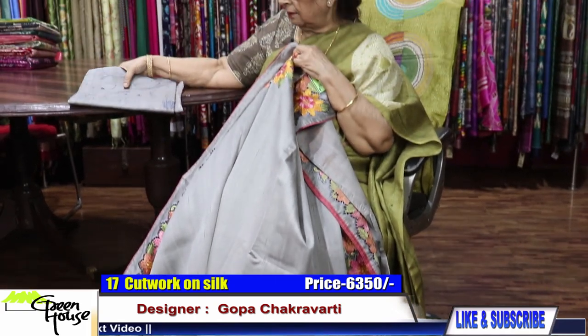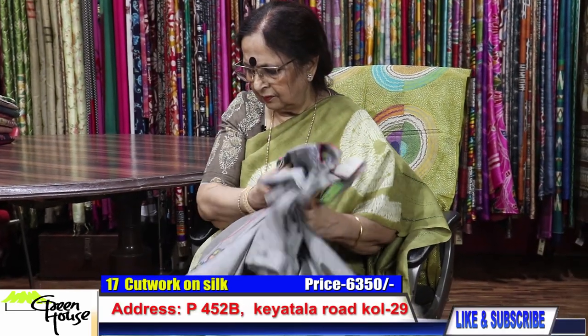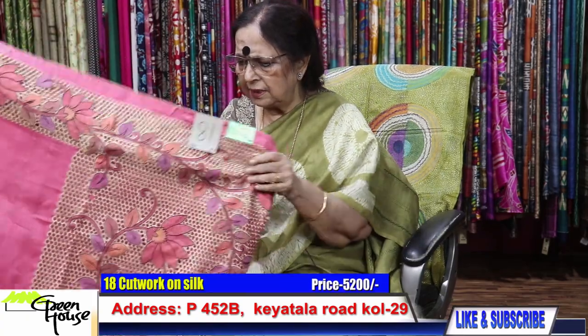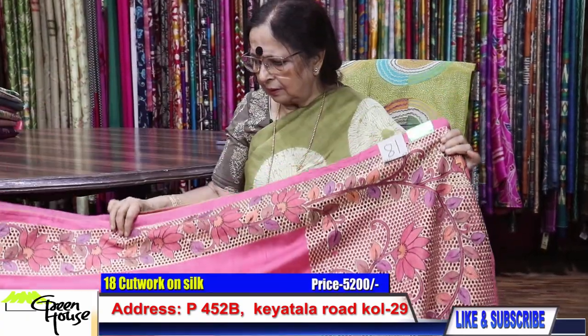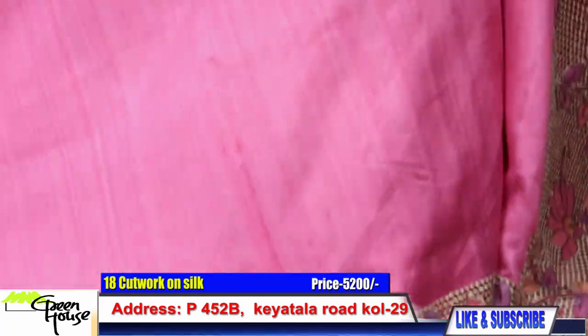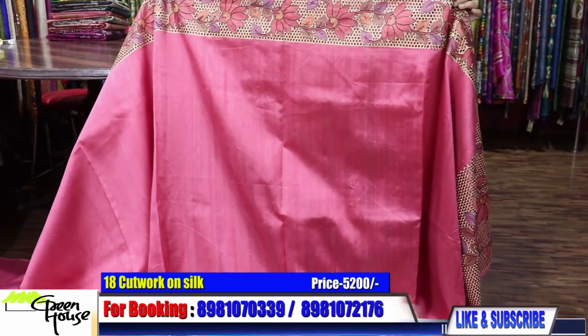Yeah, and this is the blouse to go with that. This is for 6350. 4,350. Egulor prochur demand chilo, amra abar koriyechi. This is number 18. This is the one. Oh, this color is so pretty. Very lustrous. Khub shundor. Look at this color and look at the cut work designed like this.